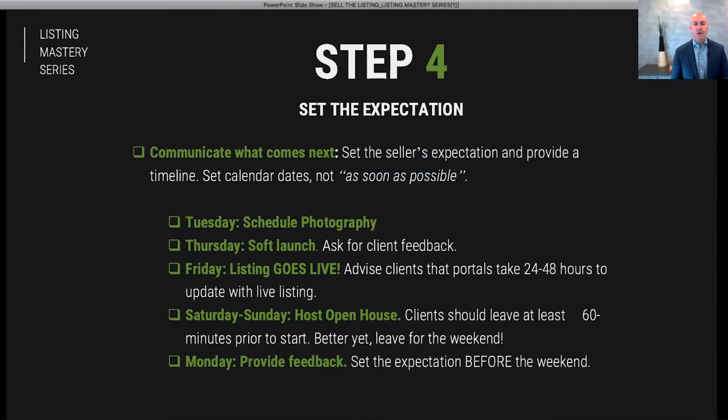Step number 4, set the expectation. Now, the biggest key to selling a property as easily as possible is what we just talked about. We gave you a couple of those expectations, but really running through every seller. What I see a lot of agents do is you try to customize your plan to what they want. And what every seller really wants is a strategy. They want you to take them from here to sold. And they want to get there as fast as humanly possible. And they want to work with the agent that delivers the best strategy to them to make that happen.